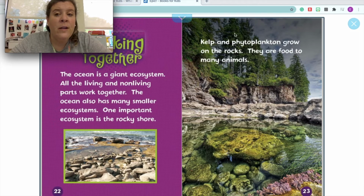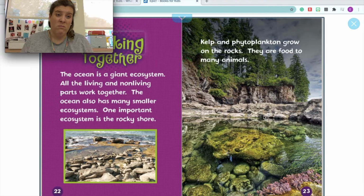So if for some reason we were to destroy all the kelp and phytoplankton that grows on these rocks, some of the animals that eat them wouldn't have food anymore. And if they don't have food, they're going to die. And then if they die, the animals that depend on them for food, they won't have food. And if they don't have food, they will die. And it kind of just is a ripple effect.